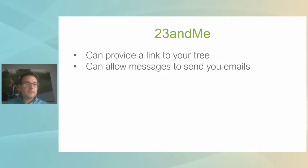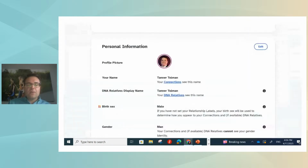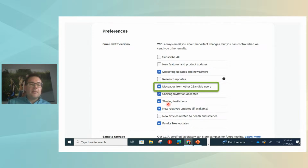Same with Ancestry. What you can do is provide a link to your tree, and you can also change the settings so that other people can send you emails. So what you do is you click on your face or initials in the top right corner. You go to Settings, and then you scroll down to Preferences, and you click Edit. Here on this page, the main thing you want to make sure is checked is messages from other 23andMe users. What that's going to do is make it so anytime a DNA relative contacts you trying to figure out the common ancestor, you're going to get an email about it.